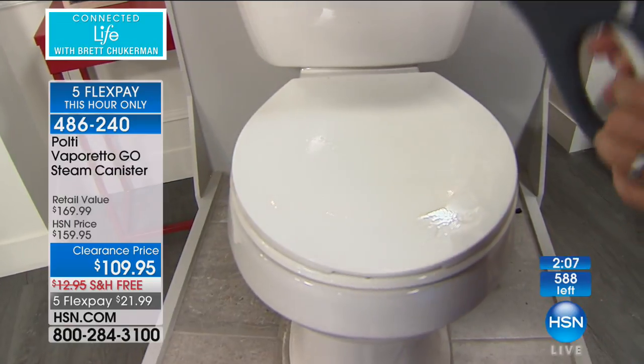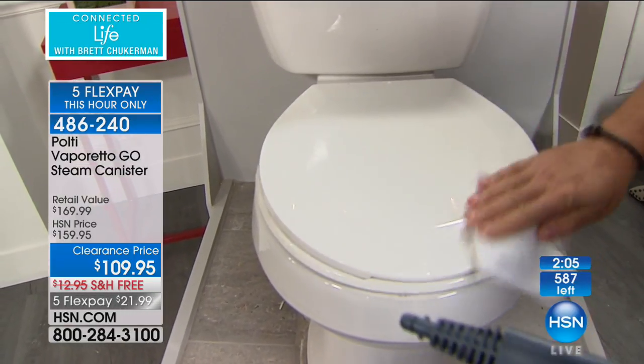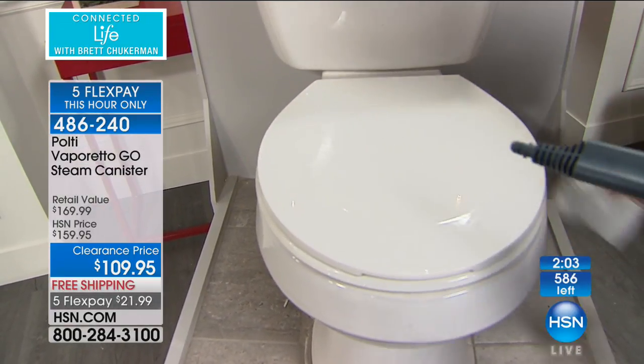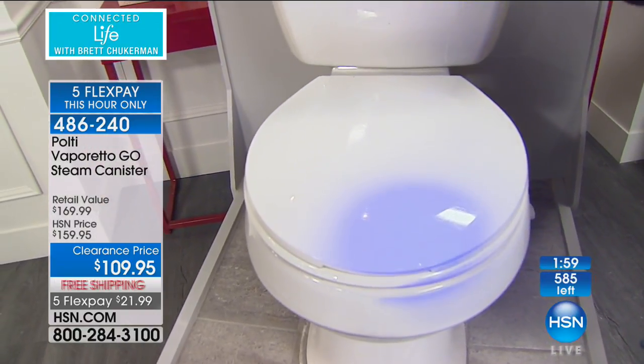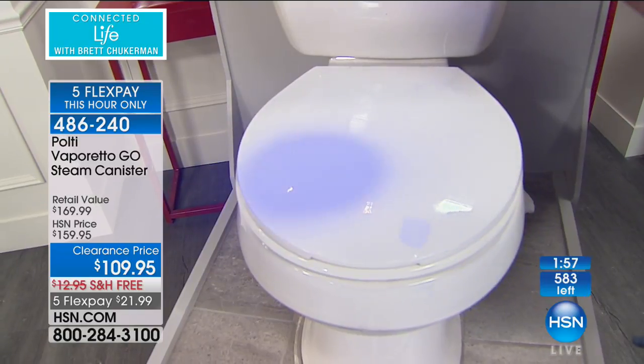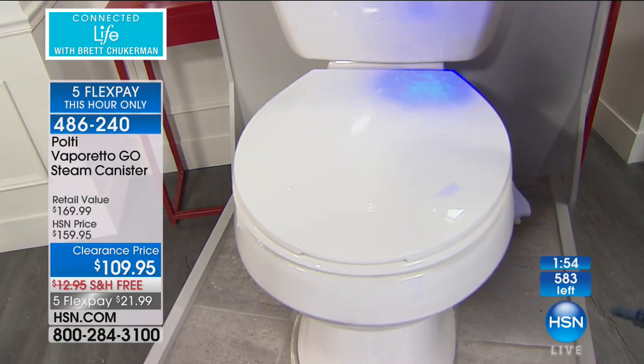So now that's been about 15 seconds, Brett. I'm going to give it a quick wipe just to show everybody at home how effective this is. Even with dirt you can't see, look at the top of the toilet seat, look at the bottom. See how clean that is? It is absolutely spotless and germ-free, but the top is still a mess up there.